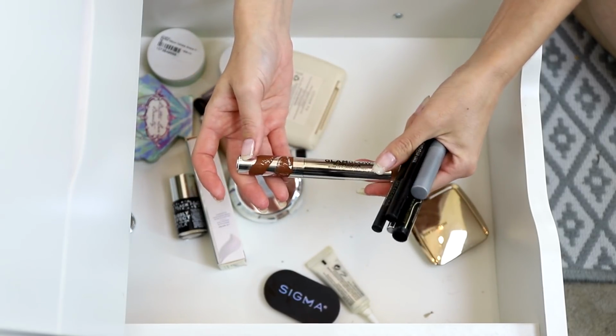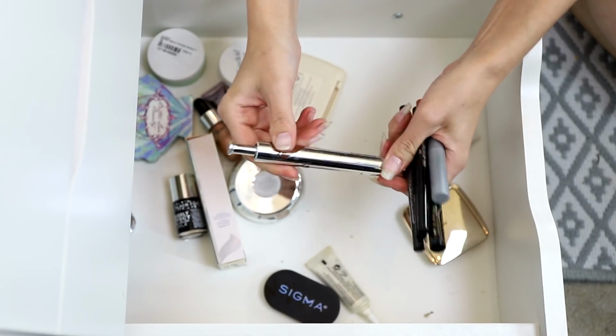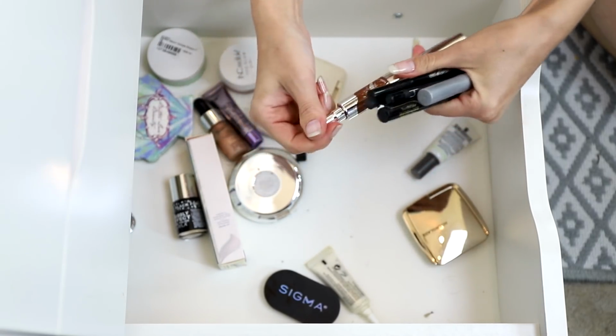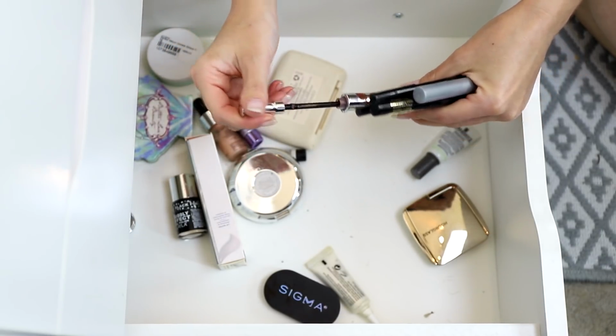This is from Glam Glow. It's a Plump Rageous Gloss and Plumping Treatment. My God, this was like setting my lips on fire with chilies.